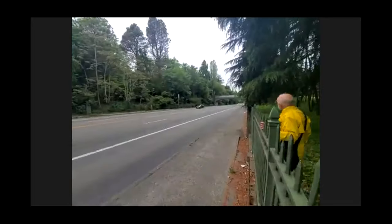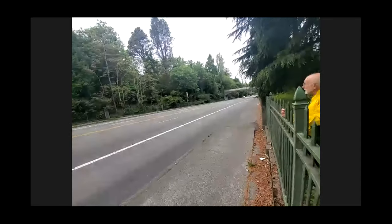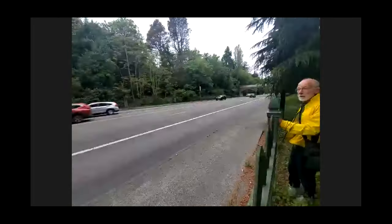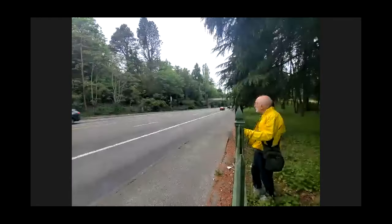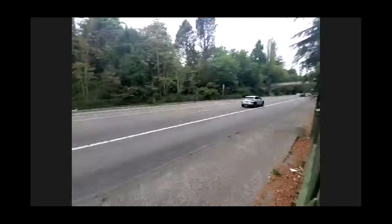So WashDOT recently, at the Seattle Department of Transportation's request, changed the speed on Aurora, or much of it, from 40 to 35, or 40 to 30, but not in this segment. This is still 40 miles per hour. And it's hard for me to judge how far these cars are going, but I would guess 45.